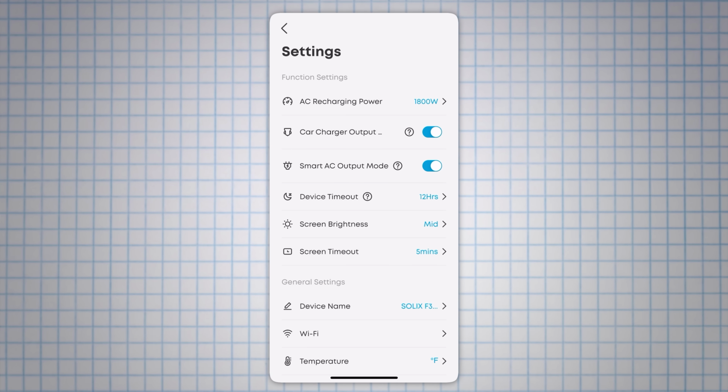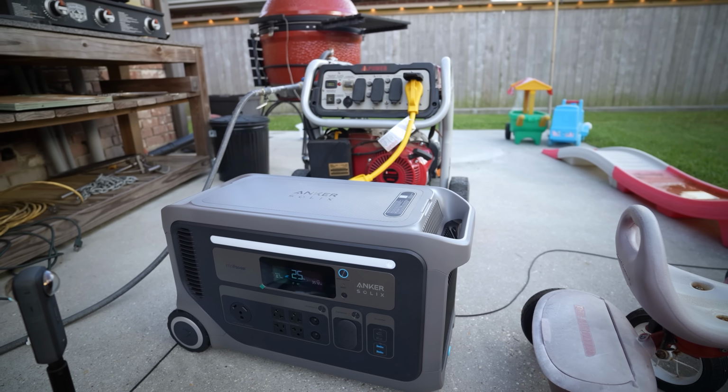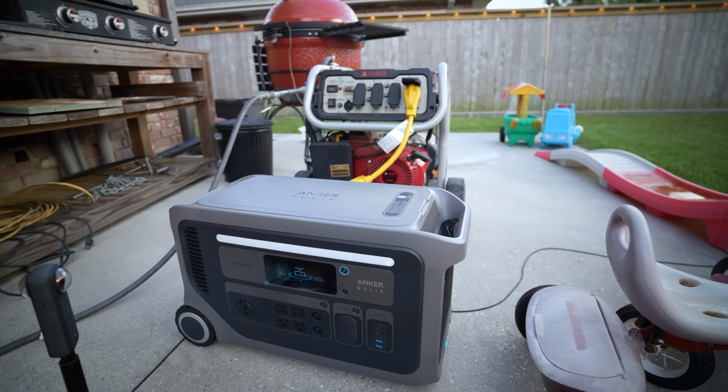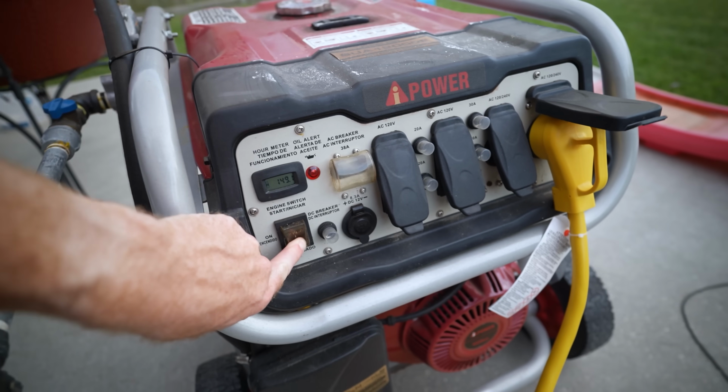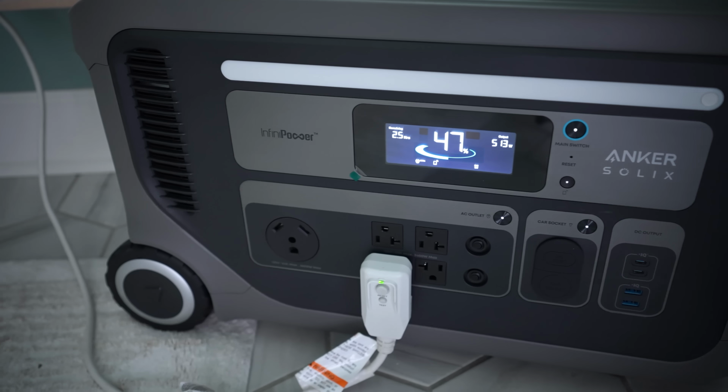And you also don't have to charge it at that full 3,600 watts. You could go into the app and you can actually reduce that down to as little as 100 watts. So it can kind of trickle charge throughout the day as you run your generator. And then you can shut off that noisy generator at night to use the silent F3000 instead.